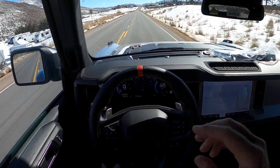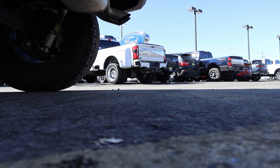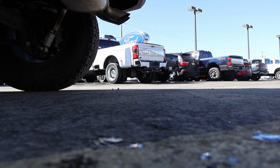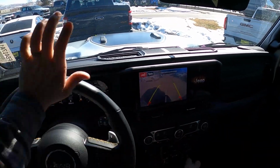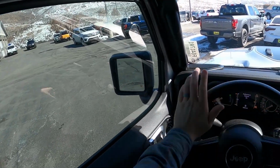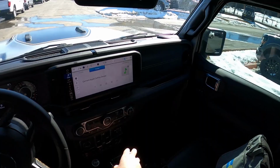Anyways, let's pop into the Wrangler. Yeah, the Wrangler definitely sounds a whole lot better, that's for sure. That's for darn tootin', but does it drive better? Speaking of drive better, that's a cool looking build. I'm liking these. So many people are doing builds now, just all sorts of vehicles, and it's cool to see all the builds.